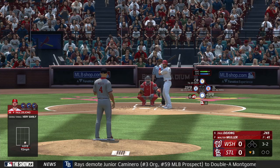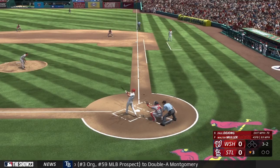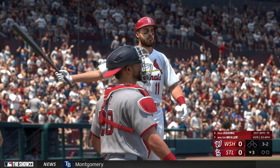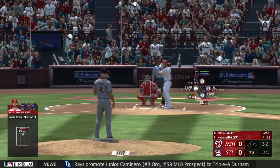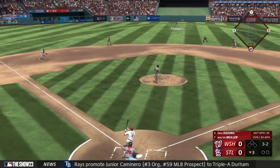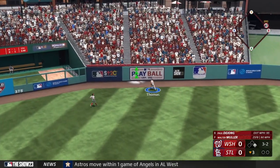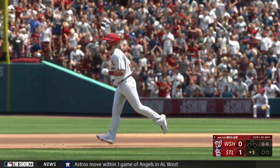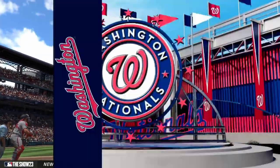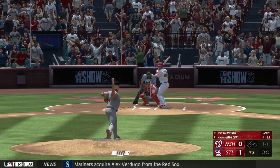And here it comes. Battling here as he fouls it away. And that one hammered. That's back. And that one is out of here. It's his 8th home run of the year. And just like that, they're out front. It's 1-0. And now it's Ivan Herrera.